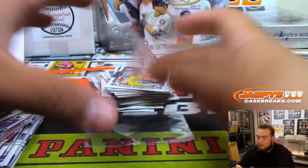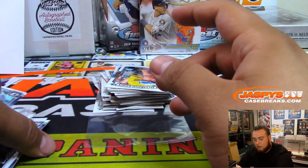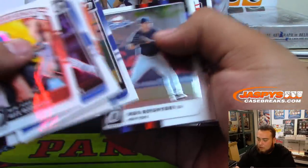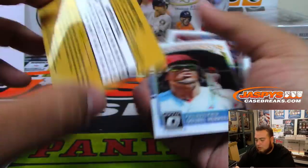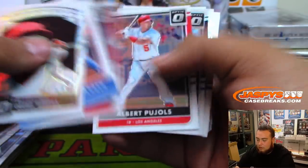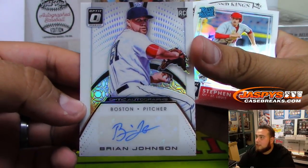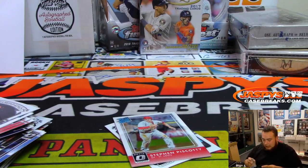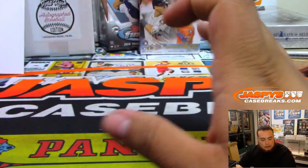Back to the Future. Albert Pujols. Buster Posey for the Giants. Brian Johnson, Boston Red Sox. All right, so that was six autographs. We're only supposed to get two, so that's pretty nice. That's solid. Some good names as well, too, guys. There you go. Very nice.